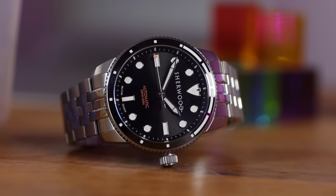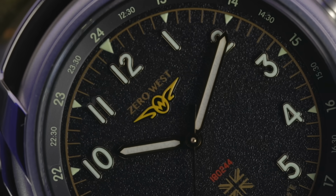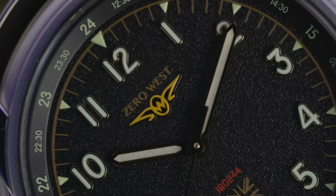Do your due diligence, look at reviews, look at recommendations, go to some watch fairs and actually try these watches on yourself. You'll probably be able to meet the actual owners of these brands, and that gives you a connection you just don't get with Seiko.